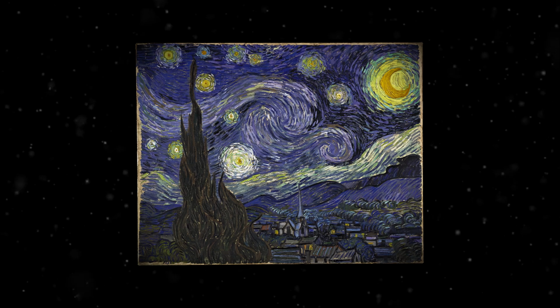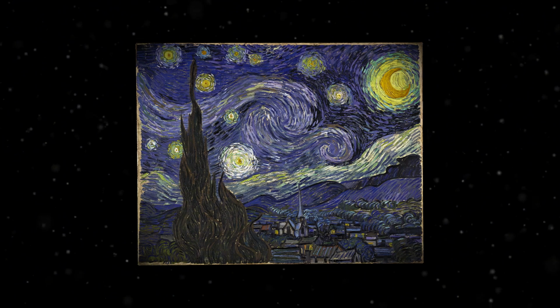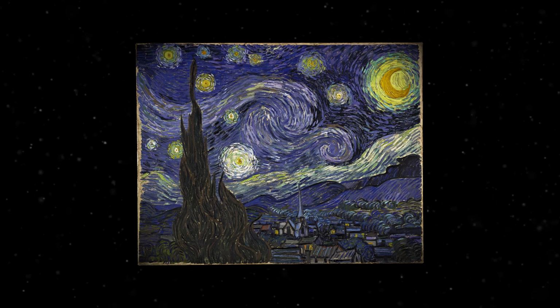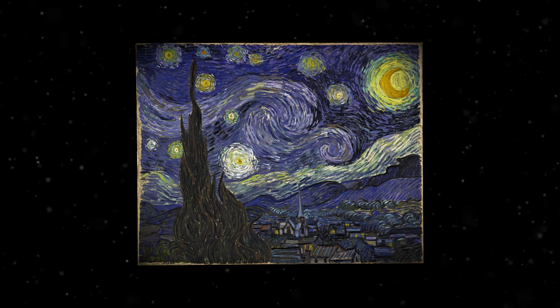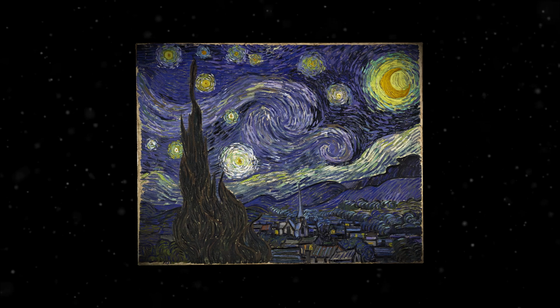The old man does not know that someone is painting this night. That roughly 3 kilometers away, in an asylum, an artist is attempting to capture what the old man sees every night without thinking about it. To translate starlight into oil paint. To freeze motion in pigment. To make permanent what is always changing.